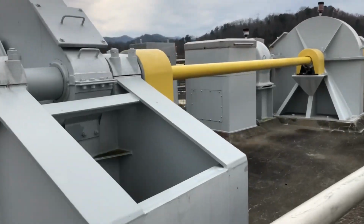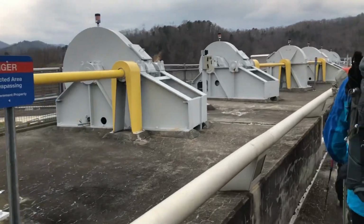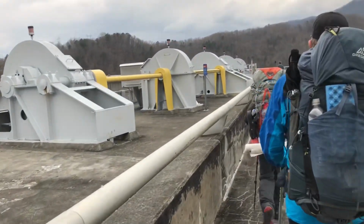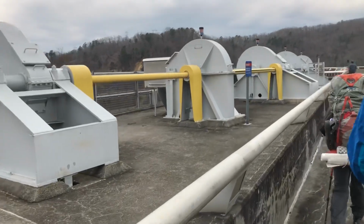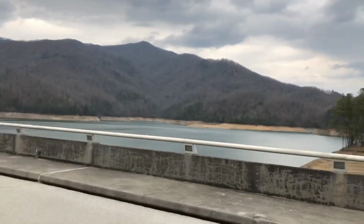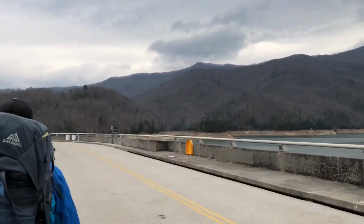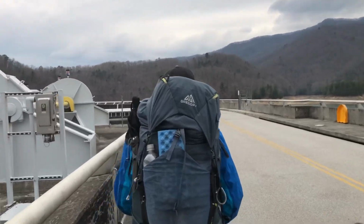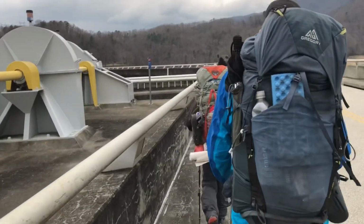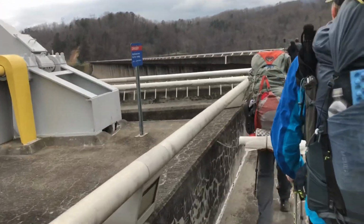I think these are winches that pull up the chains that open and close the gates here at the dam. We were here a few days ago, and we probably will have included some of that video in something else, but it's a gorgeous day. A little cloudy, a little cool, but it's going to be nice once we get moving, and we'll be plenty warm. So we're going to head across the dam and break off into the Smoky Mountains for the day. Actually, for the next week.